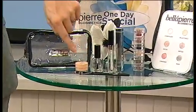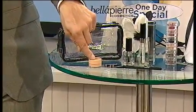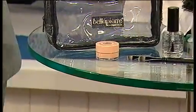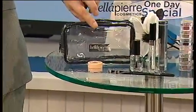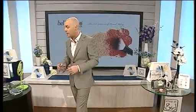You're going to get 2 brushes, the applicator brush is absolutely perfect. You're going to get your face powder just here, which is just brilliant. You saw how incredible that was. And as if that's not enough, you're also going to get your clear Bellapierre Cosmetics bag as well. Literally, we're coming to the end of this. Let's go back over to our Paul.